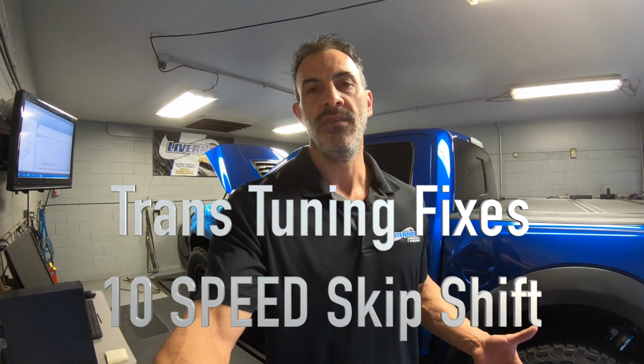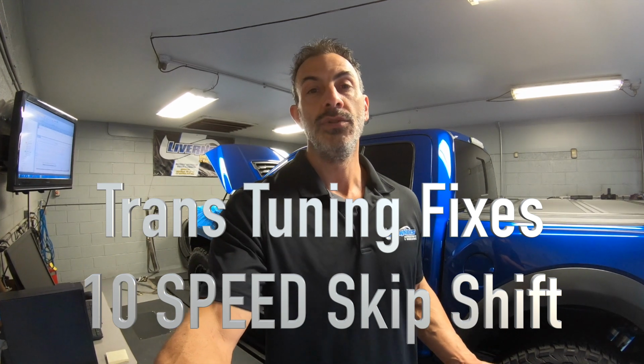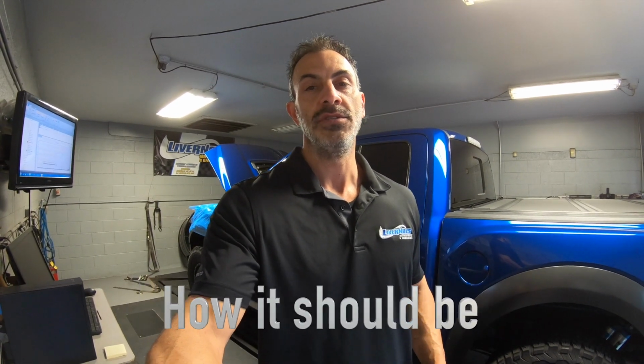One of my other favorite features about the stuff we do in the calibration is our 10-speed transmission tuning. If anybody's driven one of these trucks, or anything that Ford has with a 10-speed, you'll know that they skip gears. So they skip, 1 to 3, 3 to 5, and so on. So what we do is we fix that so they shift 1, 2, 3, 4, 5, and so on. And that's really the way that things are supposed to shift. It's got a 10-speed, let's use all the gears.